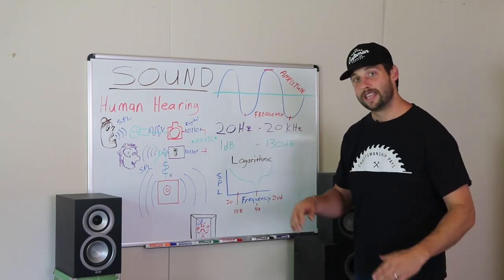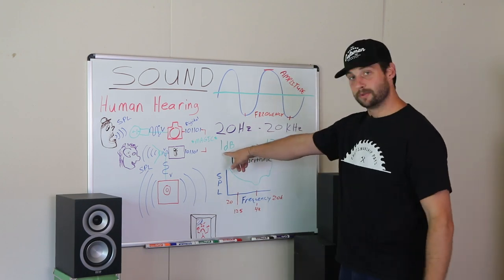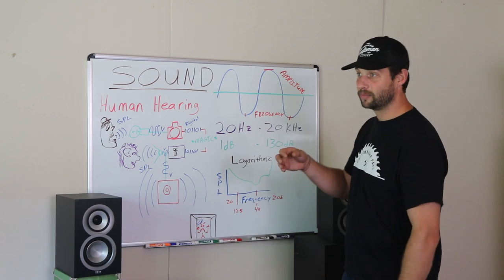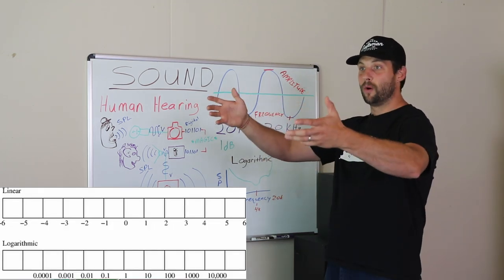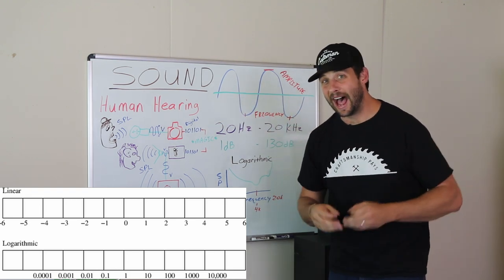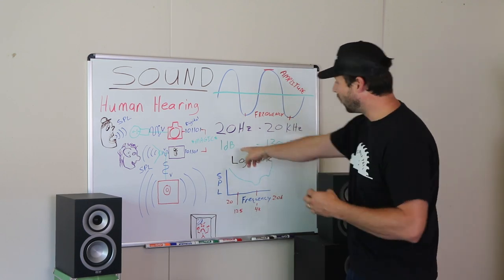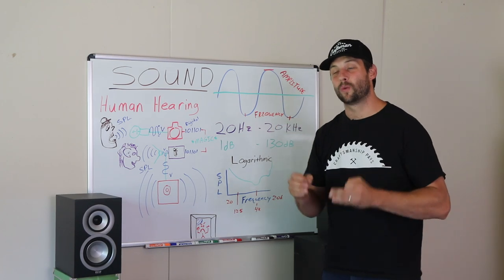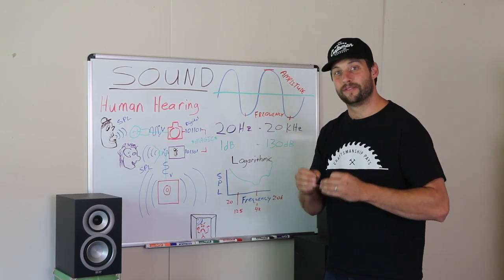And then we also hear a certain range of loudness. So we can hear noises between 1 decibel and 130 decibels. Now, a decibel is a logarithmic scale that puts power in a loudness term that we can understand. To give you an idea of how sensitive our hearing is, this 1 dB, this threshold of hearing for humans, is around 1/1,000,000th of an atmospheric change.